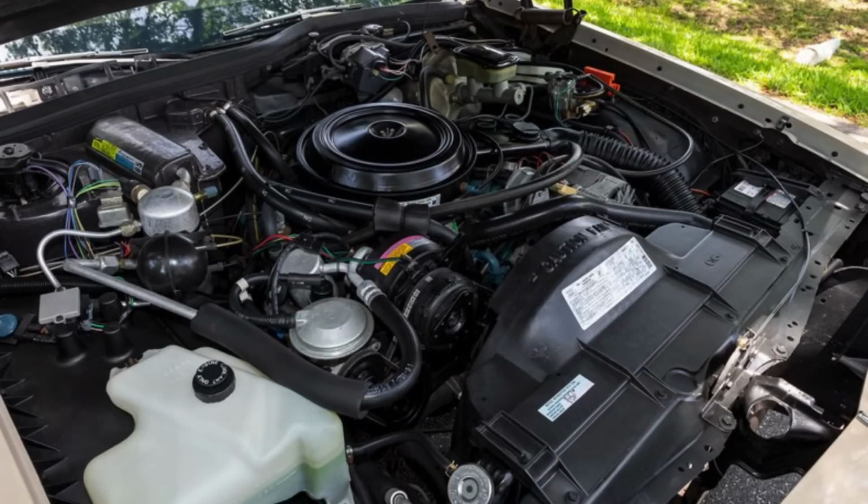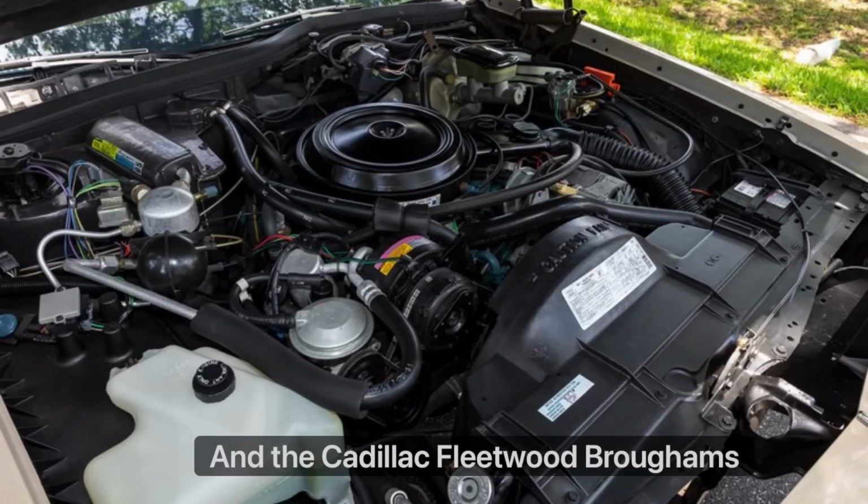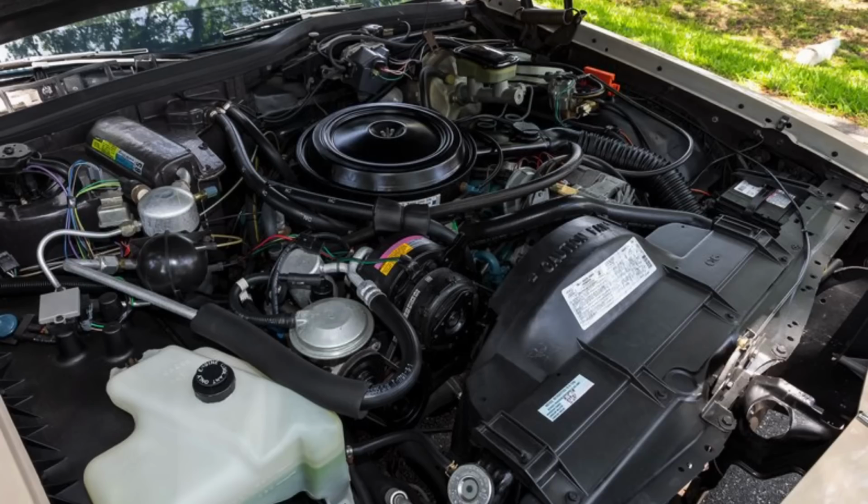This would be the super common engine under the hood in these Olds 98s and 88s, and even the Buick Electras, as well as the Buick LeSabres during this time period. Now, the Olds 307 was obviously not a big powerhouse, but one thing it was known for was its overall smoothness and reliability, despite the sea of vacuum hoses under the hood. They were really quite good engines. They didn't move the car with all that much speed, but they were smooth, durable, and reliable.